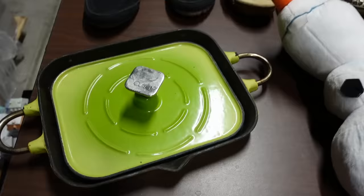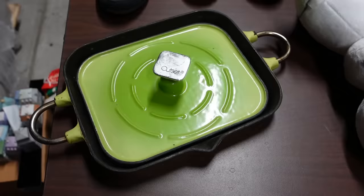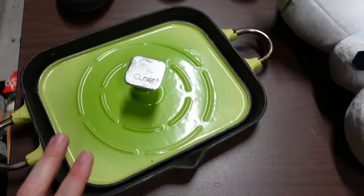If you have any keywords about what this would be called, I've looked up everything that I possibly can and haven't really found anything like this. I mean, it's even got a pour spout on it. So if you do know, go ahead and tell me down in the comments, and I much appreciate it.